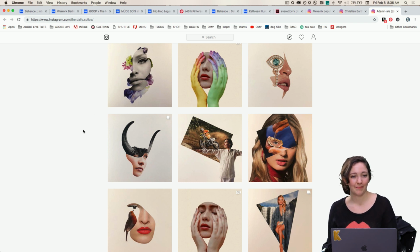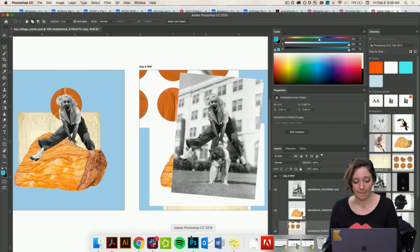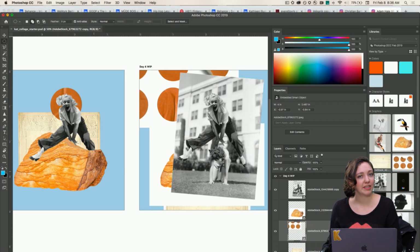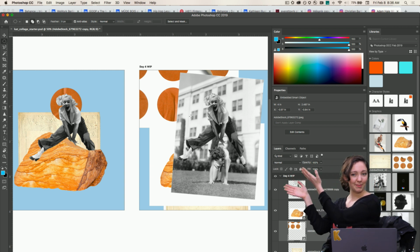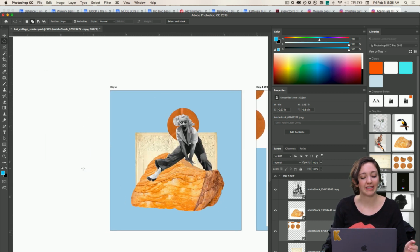Nice. I know, lots of eyes in that one person. Cool. So let's jump into Photoshop. This should look similar to the starter file that you have. You should just have this artboard instead of the one that's all the way over there, just the work in progress one. But this is an example of where we're gonna land by the end of this.